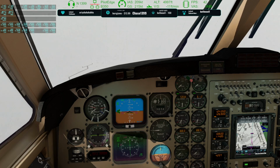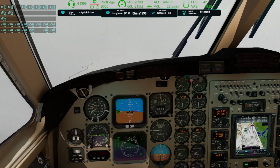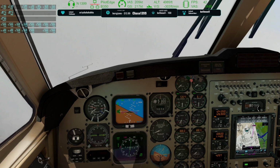Jackson Hole Tower, Walker 3512. Wind is a slight right crosswind. 19, ready for departure. Barely noticeable. Walker 3512, Jackson Tower, wind 230 at 4, runway 19, cleared for takeoff. Cleared for takeoff, 19, Walker 3512. King Air 1399, turn left heading 190, descend and maintain 3000. Left turn 190, descend and maintain 3000, King Air 1399.